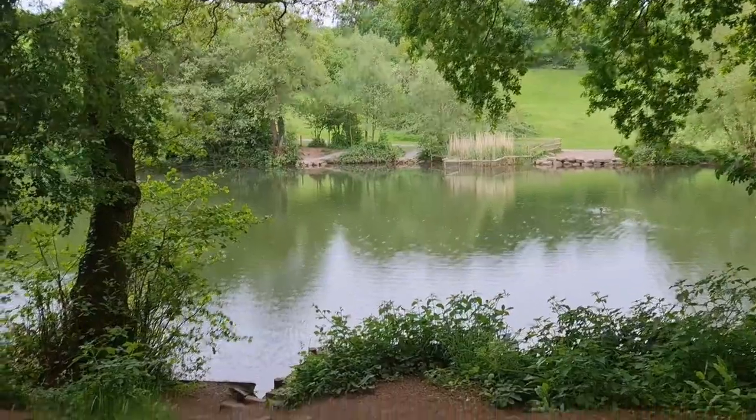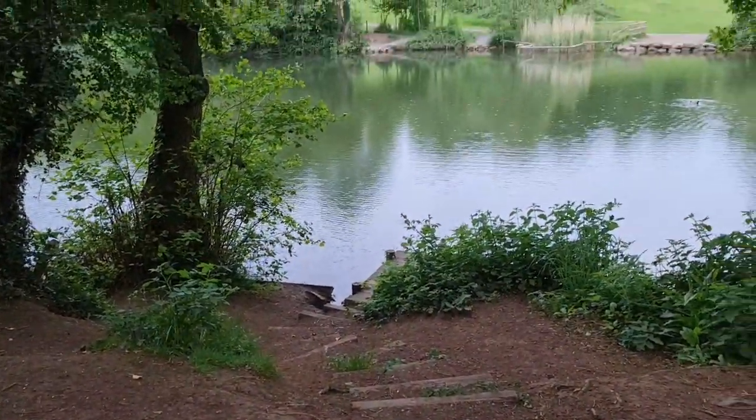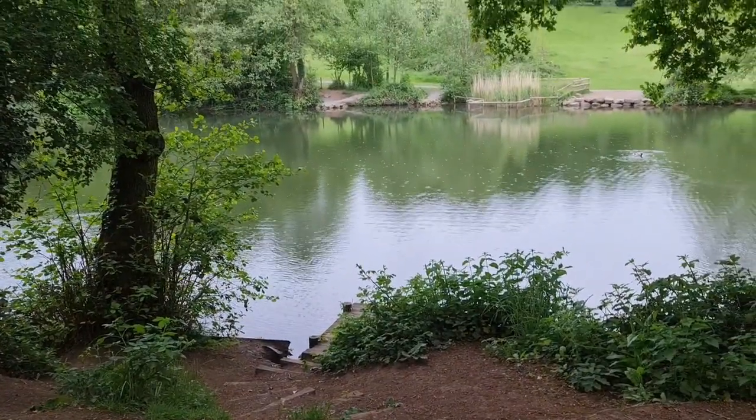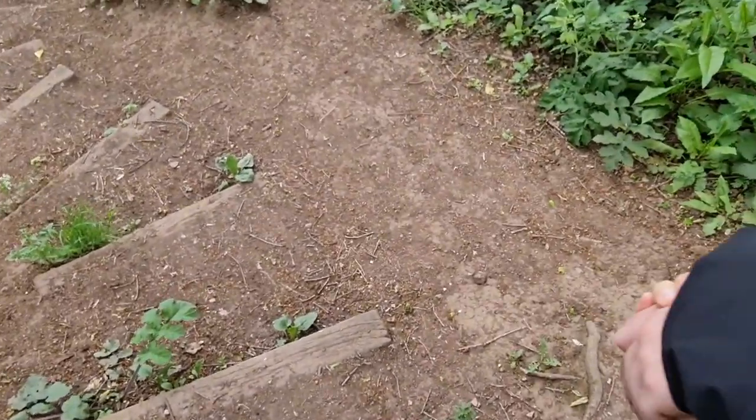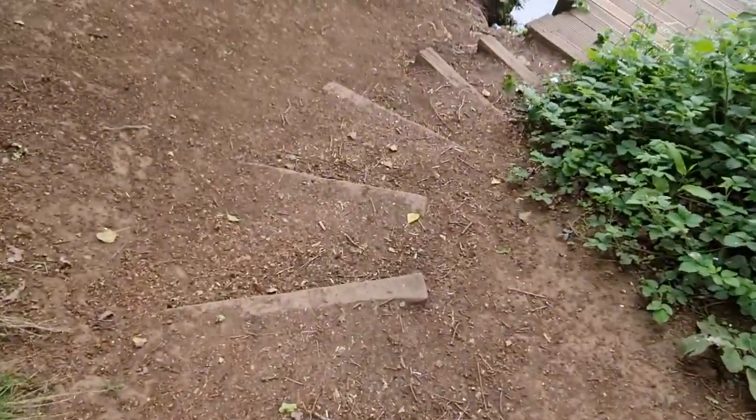It's so beautiful. Oh, they do fishing here. It's closed at the moment. Oh, look, we can go down even. Yeah, let's go down. There are signs there that said fishing. If I fall, you fall. Oh gosh.